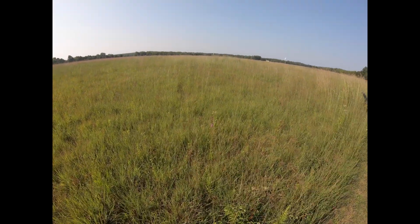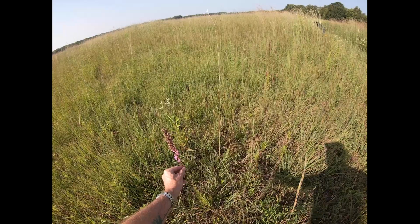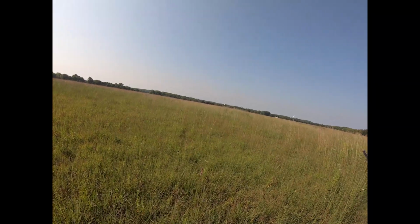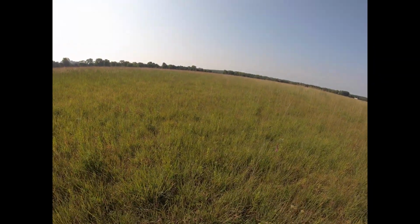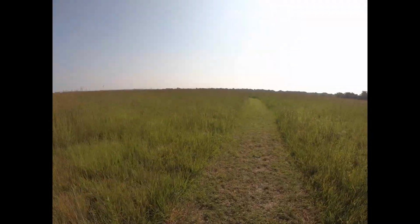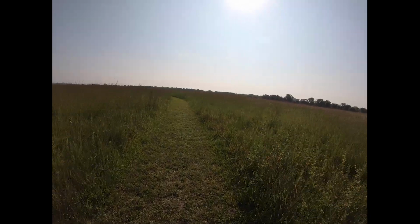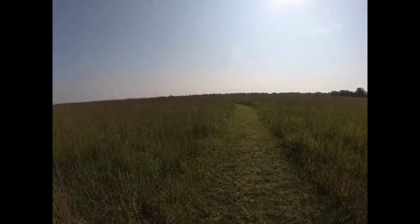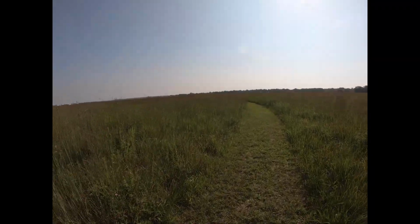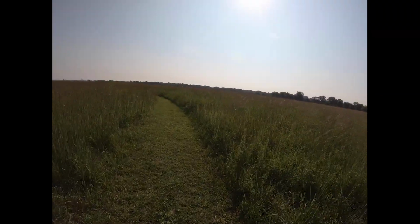Here's a plant I'll step out for a second to show you. This plant is called blazing star, and it's a nice purple flower with a spike-like inflorescence, and this is grown ornamentally quite a bit by people as well. So this area was, I believe this area was burned last year, but I'm not totally sure.